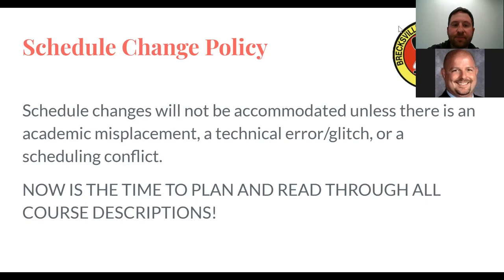Or if there's a scheduling conflict, and you'll know if there's a scheduling conflict because your counselor will talk to you in the spring, probably in April or May, meaning that there might be 2 classes offered at the same time or that not everything you've requested will fit. So those are the main three reasons that we will allow you to change your schedule.